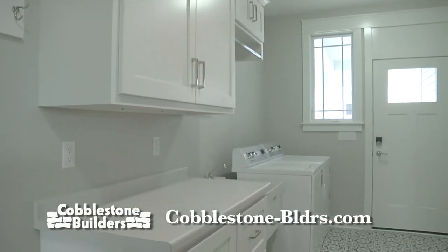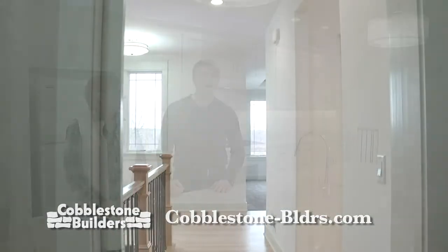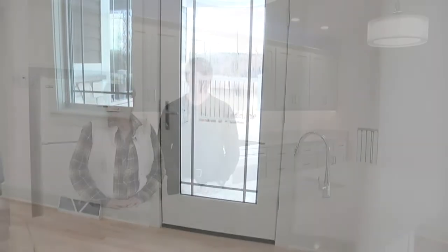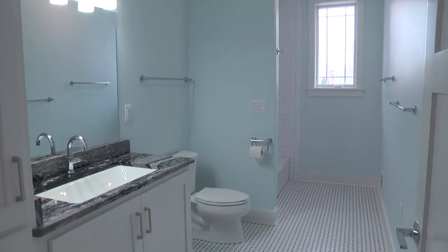When designing this home, we made sure that we incorporated a spacious laundry room and mudroom separated by a beautiful reeded glass pocket door. We also included 8-foot exterior doors to enhance the prairie-style architecture. The homeowner wanted specific details done to his tile work in both bathrooms. Along with that was tile with heated floors.